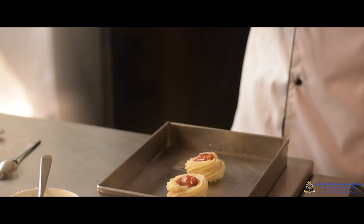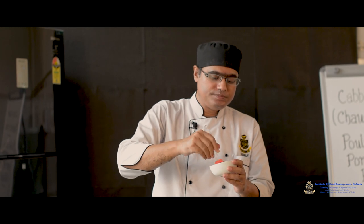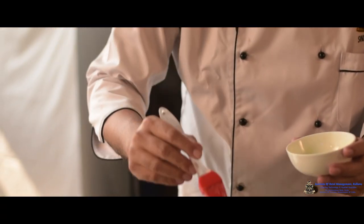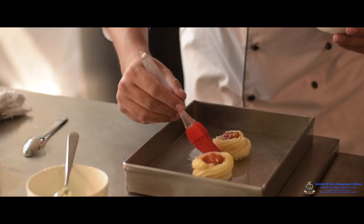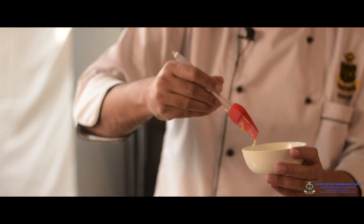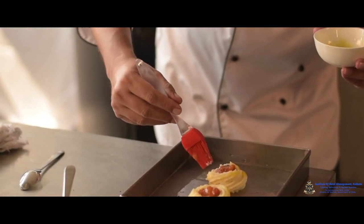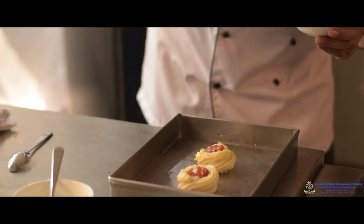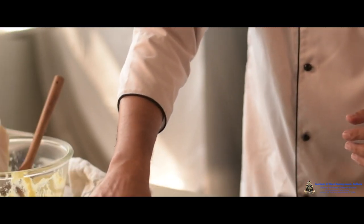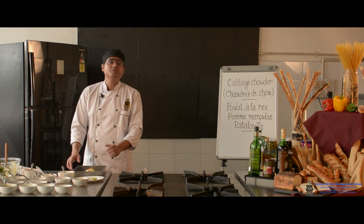Next, we'll gratinate lightly in the salamander, but before that, to get a proper color, we'll give it an egg yolk brush. Light and delicate. So the structure holds and the shape stays. Now I am taking this to the salamander for its proper gratination.